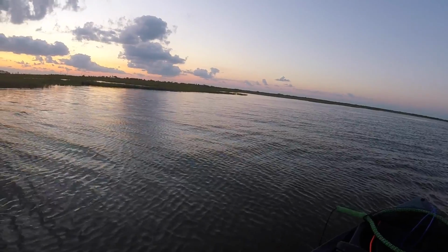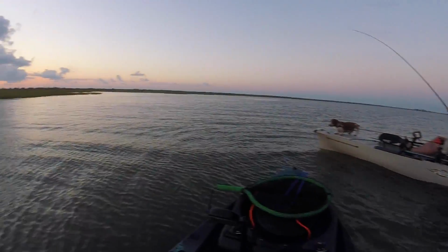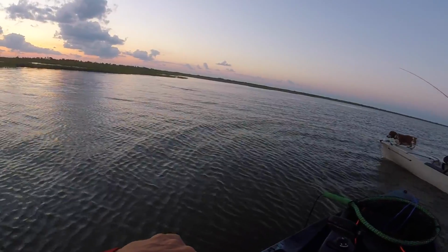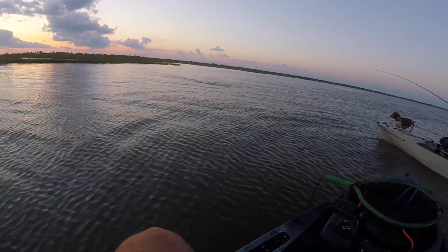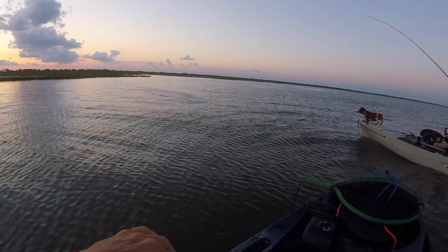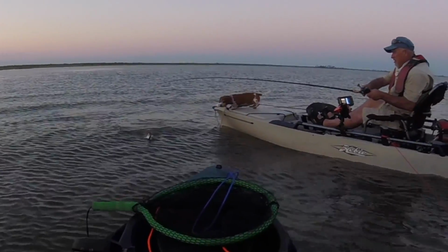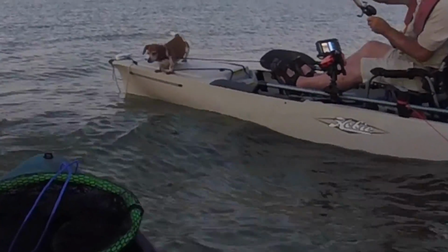That didn't take long. First cast with the Spook Junior. First cast with a topwater plug. That's awesome. He was in some thick grass too. There you go, Penny. Yeah, we got one. What was that? Looks like a garfish or something. Yeah, we got a little 16-inch red, 14-inch.